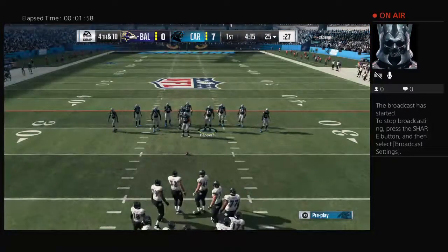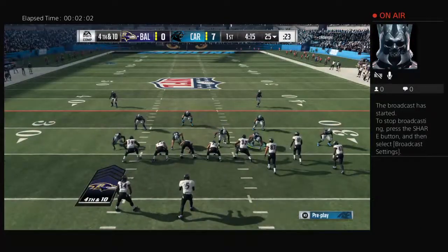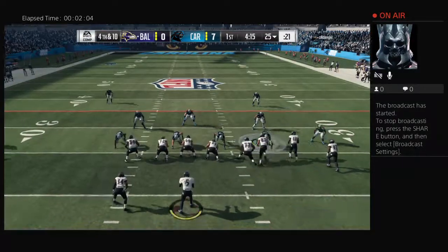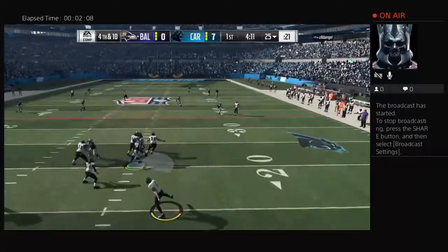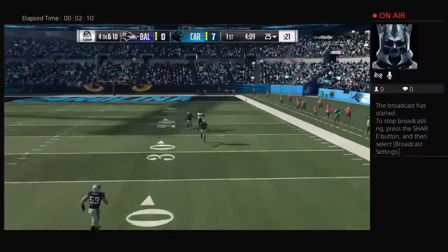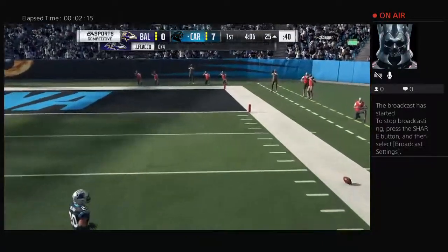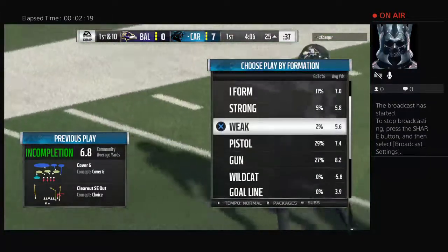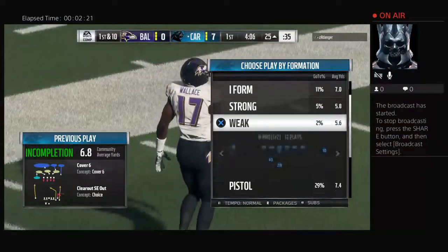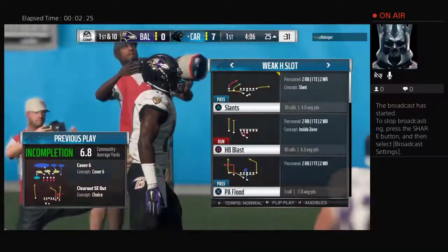The 3 straight incompletions, they don't care. That hasn't dissuaded them. They're going to go for it on fourth. They do snap it. Flacco now, going up top. And this is going to be incomplete. A surprising move to go for it, or predictably, at least somewhat predictably. It doesn't pay off, and it'll be a turnover on downs.